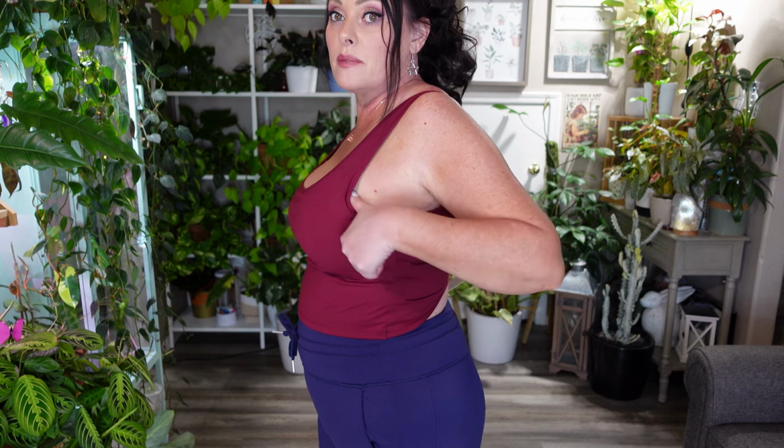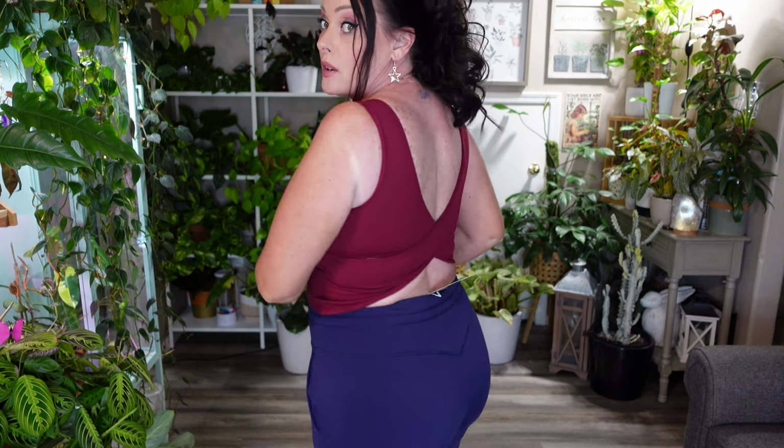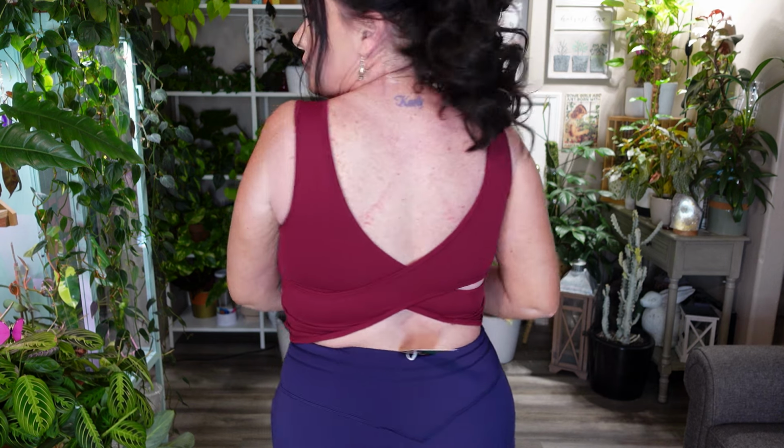So here is the maroon top. I'm not too sure about it. I'm not sure if I need to get a bigger size. I just feel that it is popping out here a lot on the sides. So maybe if I got a smaller size, I don't know. But here is what it looks like in the back.